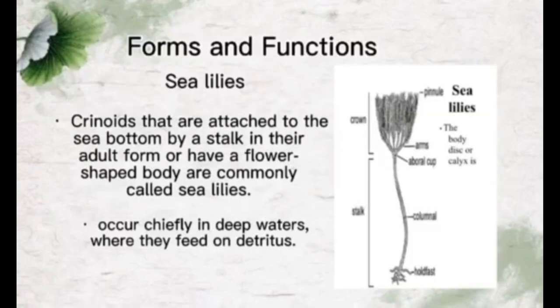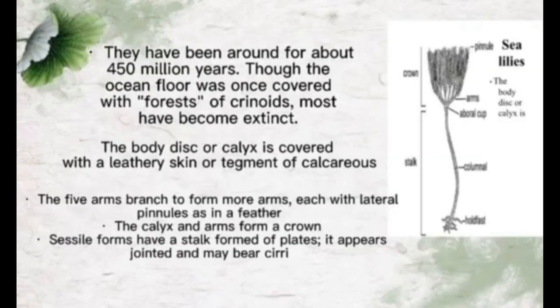Form and functions of sea lilies. Sea lilies, despite their name, are not plants. They're animals related to starfish and sea urchins, with long feathery arms resting atop a stalk that keeps them anchored to the ocean floor. Sea lilies can crawl with a speed of 3 to 4 centimeters per second. They use it to avoid predators like sea urchins.